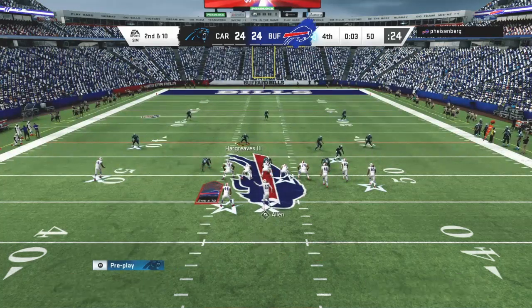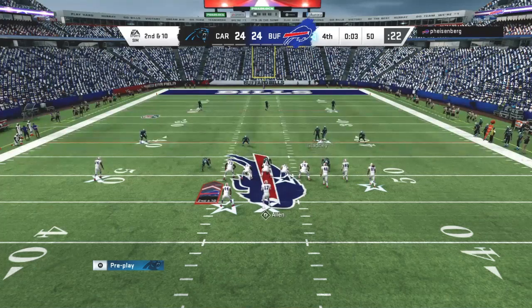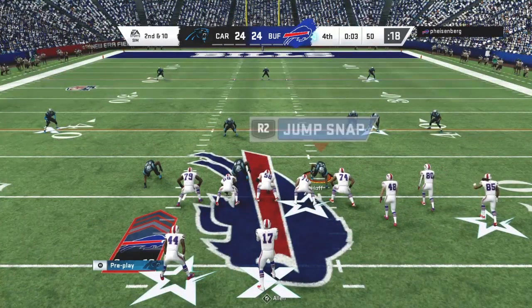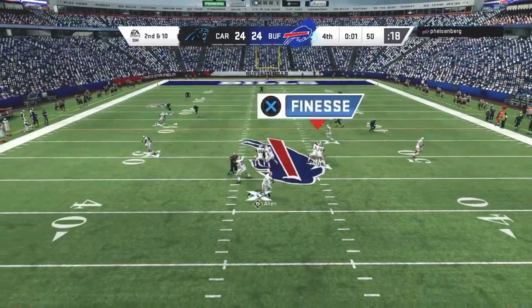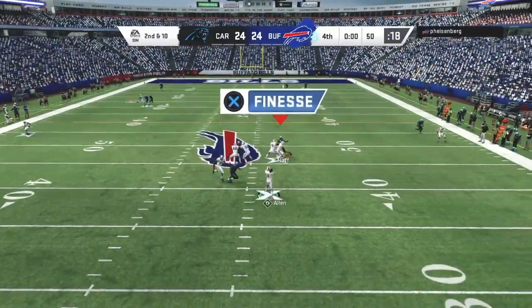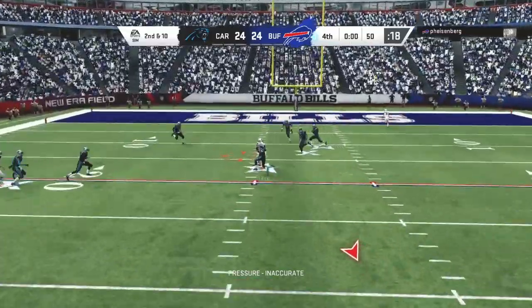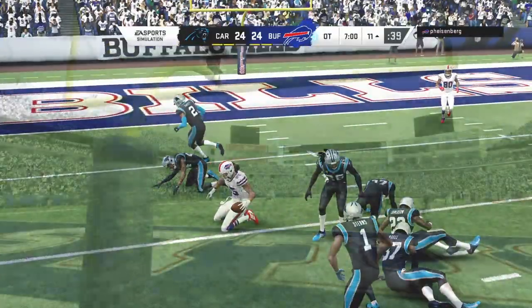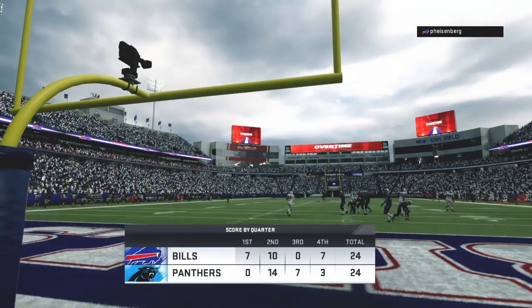Regular. Hey, Delta. Check Mike 27. Check Mike 27. Here we go. From midfield, here's Allen. He's going to loft one deep over the middle. This is caught inside the 15. Four quarters not enough. We're all even.